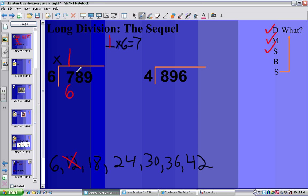Now, set up your subtraction problem. 7 take away 6 is 1. After subtract is bring down. Bring down the 8 directly next to the 1. Now this is the step most kids get stuck on. It's the start over. But simply, if you need to, you could draw an arrow or just go back up, jump to the top, and ask your what question again. What times 6, this time, equals 18?